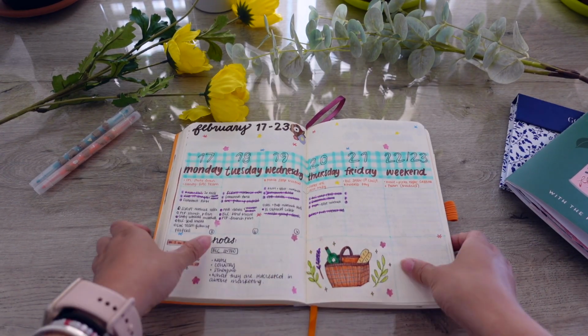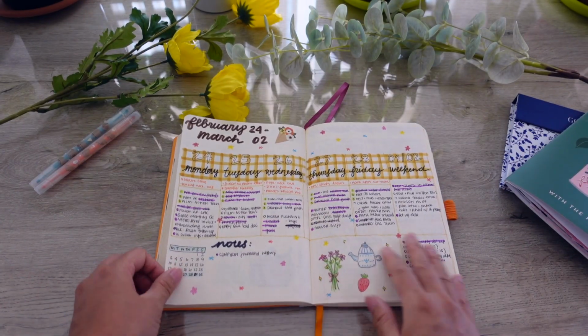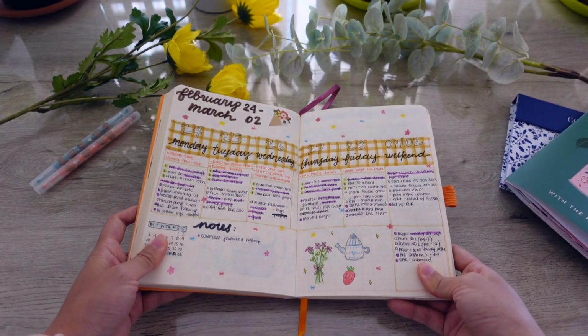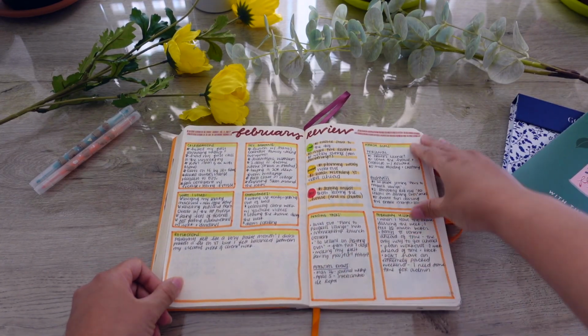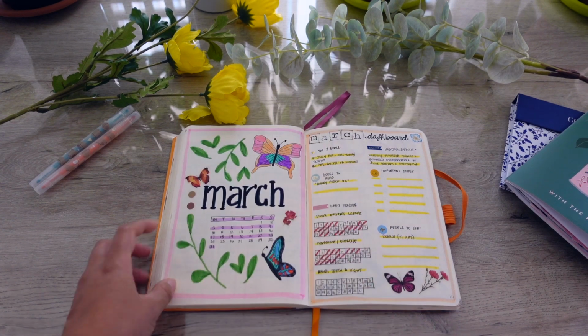And then in the last 2 weeks of February, I switched it up and drew my weekly spread completely horizontal. I didn't really like this way of doing things. It was okay, but I don't know if I would actually repeat a spread like this. After February, of course, I always include a February review, and now we are jumping into March.